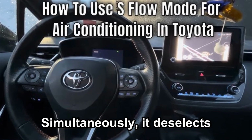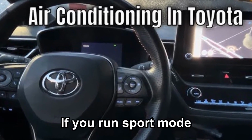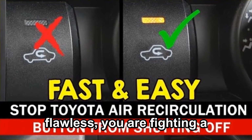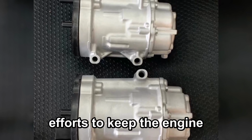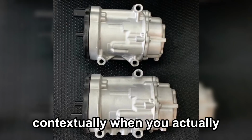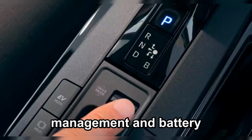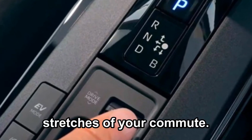Simultaneously, it deselects the aggressive energy-saving protocols of the climate control system. If you run sport mode continuously in 95-degree heat while expecting your fuel economy numbers to remain flawless, you are fighting a losing battle. The computer will actively override your efforts to keep the engine off at stoplights. The smart move is to use sport mode contextually when you actually need the mechanical urgency. Then immediately pop the vehicle back into eco mode to let the climate management and battery protection systems take the wheel during the mundane stretches of your commute.